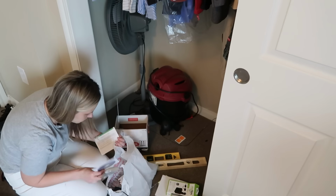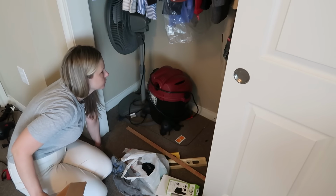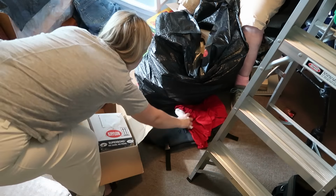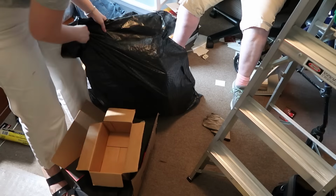You lose stuff in the hoard of everything, and so you're spending extra money rebuying items that have gotten lost. And so now we are just pulling everything out on the left-hand side of the closet. There was a fan, a grill, and another little vacuum in there. And so we're going to continue using that side for those items.